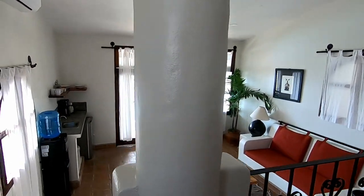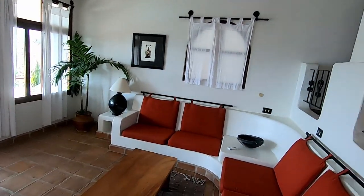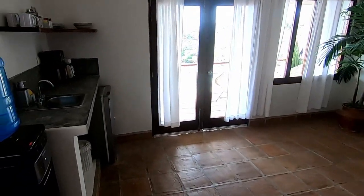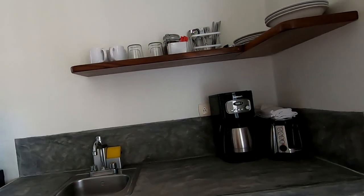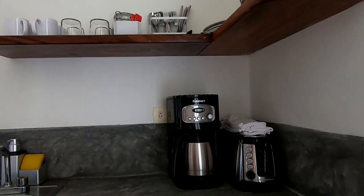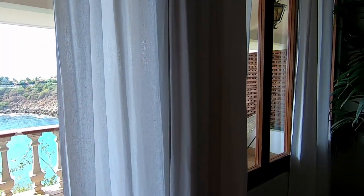So it's kind of like a suite type design where off the bedroom you've got a seating area here that you can see with, I think they call it a kitchenette. So you've got drinking water, a little bit of a sink. I don't see anything for cooking or warming up stuff other than toast and coffee, but also a little fridge for putting your cocktails in or snacks.